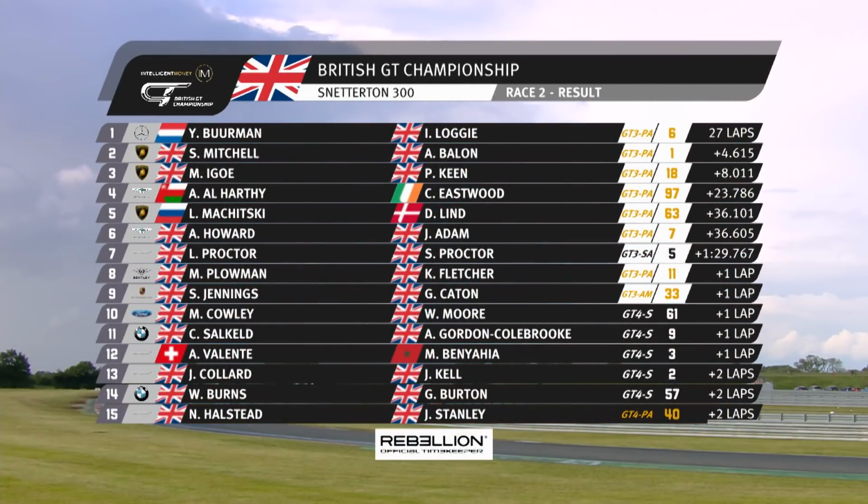This is how overall looks. Jelmer Burman and Ian Logie, the race winners, ahead of Sandy Mitchell and Adam Ballon, with Phil Keane and Michael Igoe in third. Alman Harthy and Charlie Eastwood fourth, from Leo Machitski and Dennis Lind. Leo fending off Andrew Howard to the very end, Andrew sharing with Johnny Adam. The Proctors were seventh. After the penalty, Plowman and Fletcher eighth. After the penalty, Jennings and Caton were ninth.